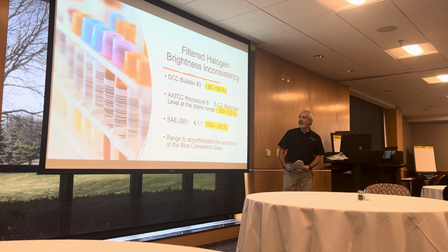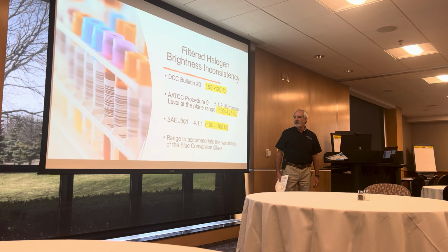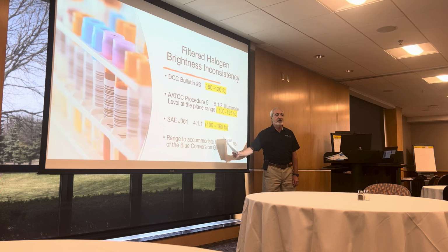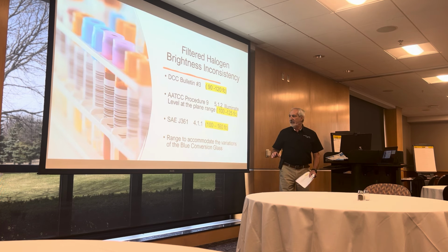You know where we are right now. DCC says it should be between 125. Now, SAJ 361 says between 100 and 160. Get the truck, you're going right through that spec. It's like nobody fails. Everybody passes. It's just too wide when we're doing color matching. We all have to have the same difference.